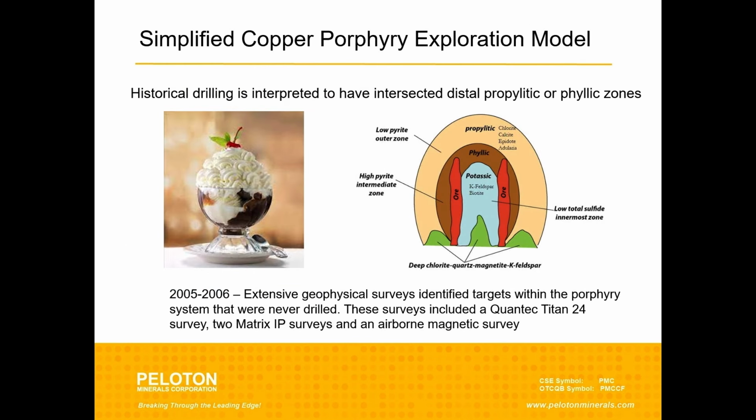At the risk of the geologists in the audience throwing an egg at me, I thought I'd put up that ice cream sundae, because that's not dissimilar to the copper porphyry model that we're looking for, where the good stuff is towards the center, but on the outside where we're into the low-grade copper, that's not so bad either.